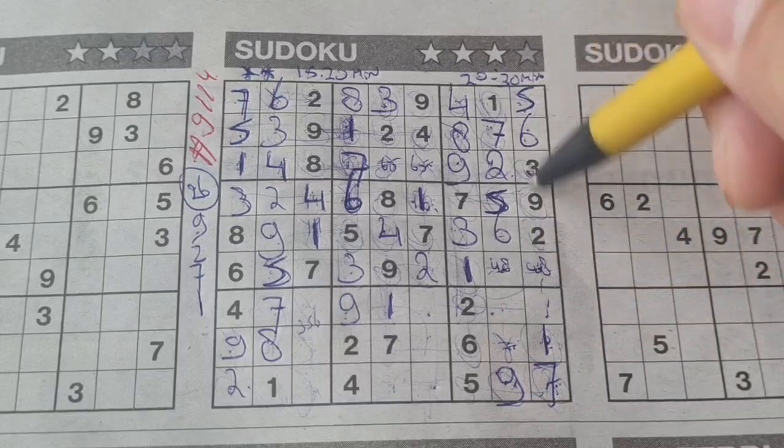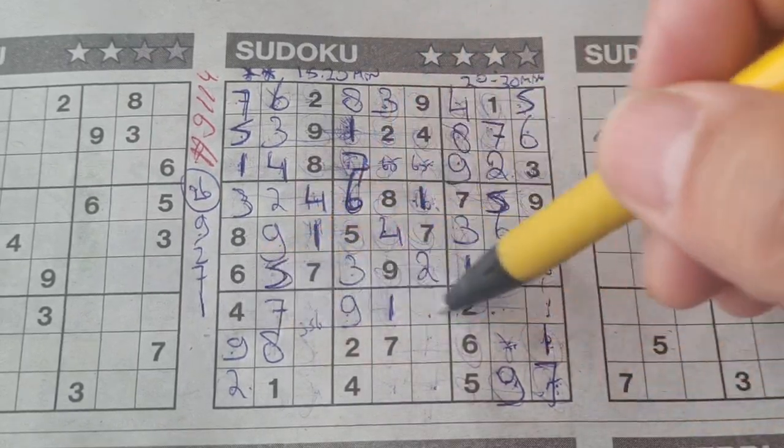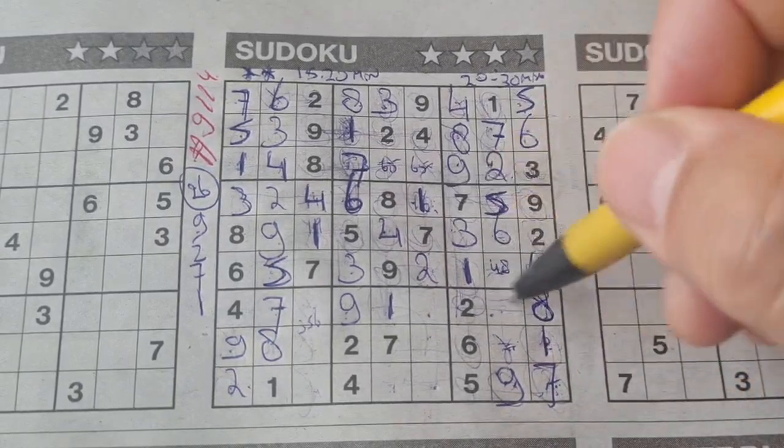Here 2 numbers left in the last column. Numbers 4 and 8. Well, we have a 4 in this row, so no 4 there. 4 should be here. 8 goes there. 1 number left in this big square for number 8.